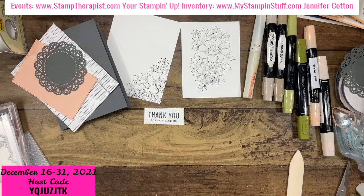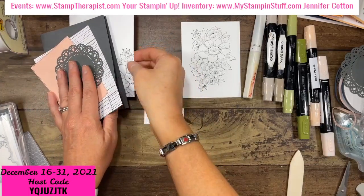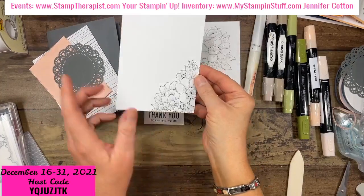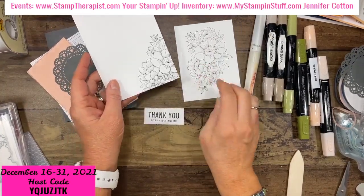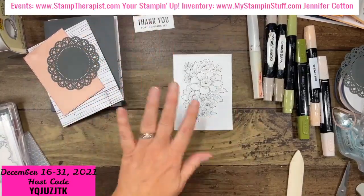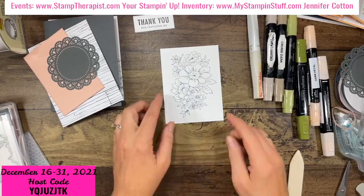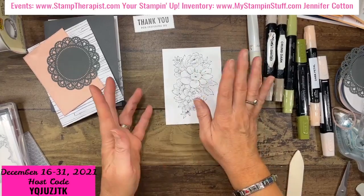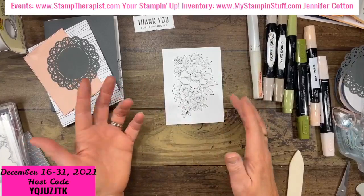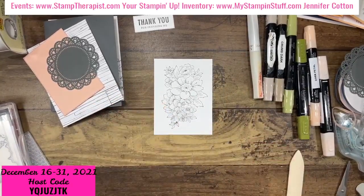Okay, now I get to color. I did not color the inside, by the way. So that's just Memento Black again. It's the same color, stamped at an angle, bottom right-hand corner to go inside. I saw a sample on Pinterest. I was like, that is genius. Where they left some of the flowers white. Once you color everything around it, it looks on purpose like the flowers are supposed to be white. So that is definitely what we're going to do here to save us time on coloring. Plus it looks really pretty.